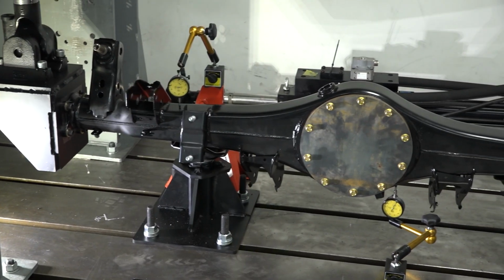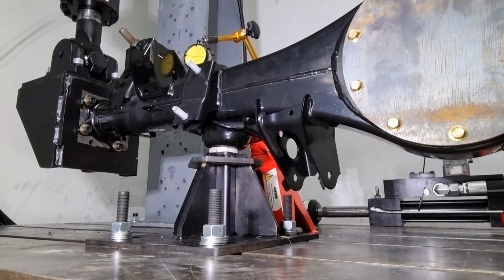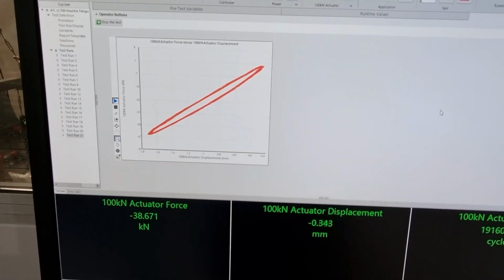But we will then get the component and we'll stick it into the machine or into our hydraulic room, and we'll test it either statically or dynamically. So that might be hundreds of thousands or millions of cycles in an indicative way. So exactly kind of how that part would be tested in the vehicle, how it would be restrained in the vehicle. And then what we end up with is test results in terms of number of cycles and loads, the strain and yield and fatigue in there, and the failure mode. And we'll present all of that back to you.